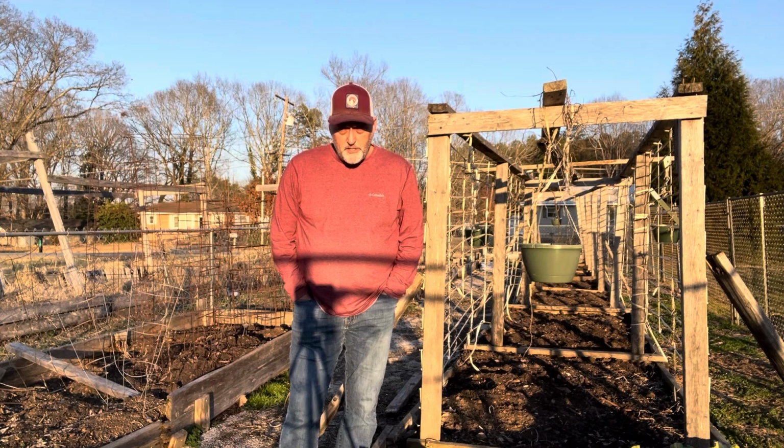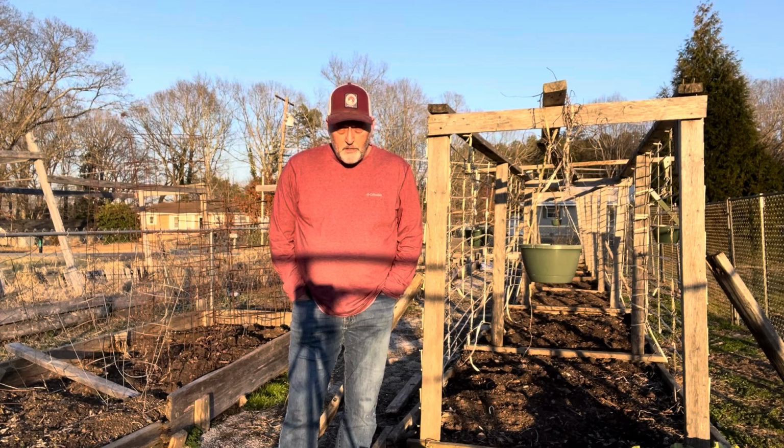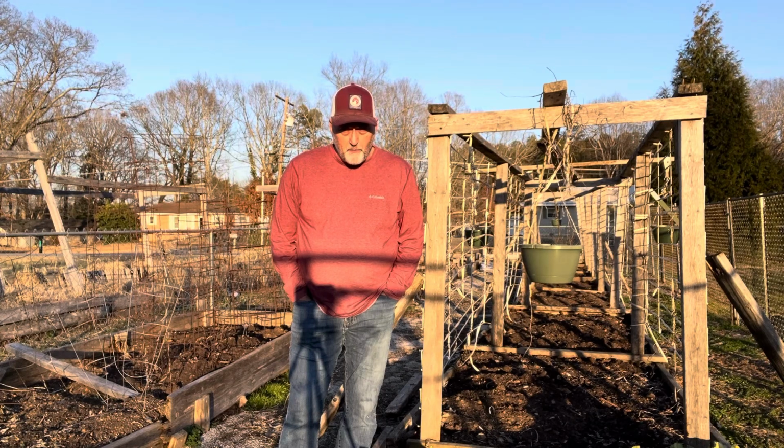You can't just run a tiller through the ground and throw some seeds in there and expect it to grow. You know, there's a lot of stuff that goes into that. You want to make sure you feed the soil and not the plant, because if your soil's right, your plants will grow. You don't want to be like a nursery does.